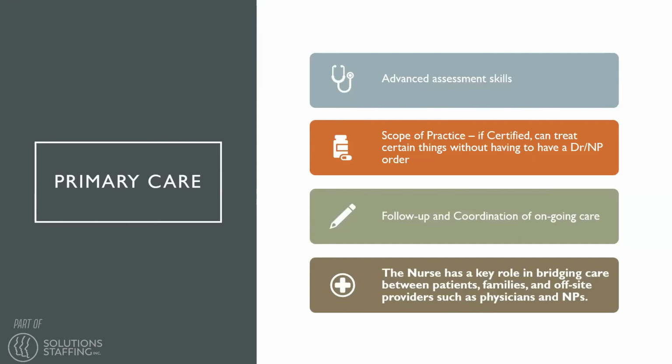So primary care is almost like working in a doctor's office. Patients come in, we use our advanced assessment skills to give them a thorough exam, try to come up with what's going on with them, differentials, that sort of thing. If you have scope of certified practice, then you can treat certain things, and if not, then you'd be consulting with a doctor to obtain an order.